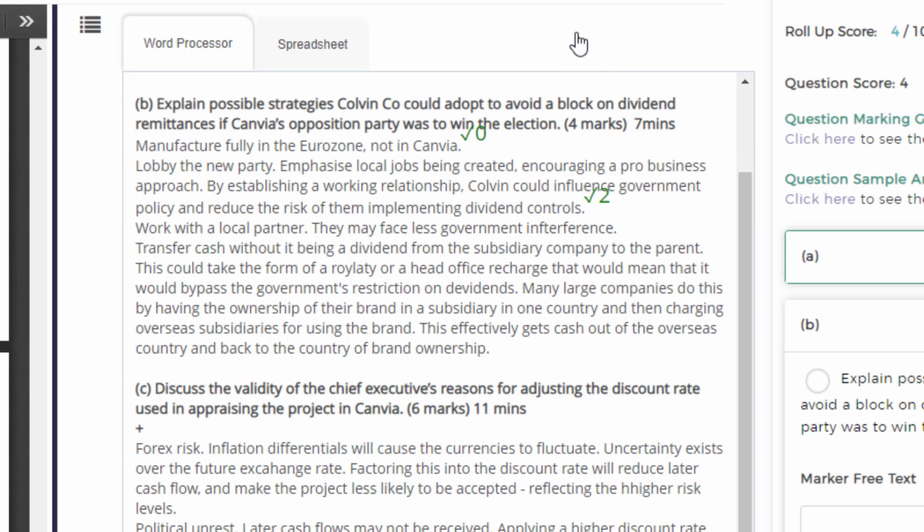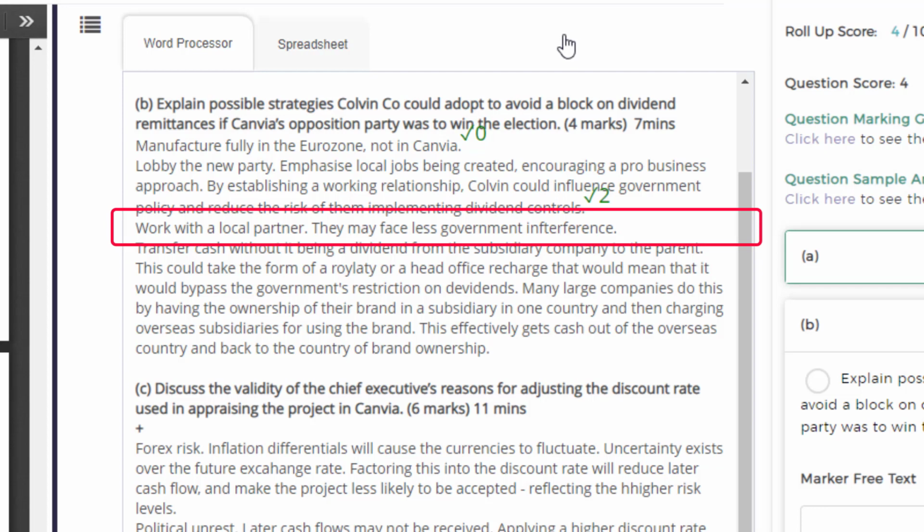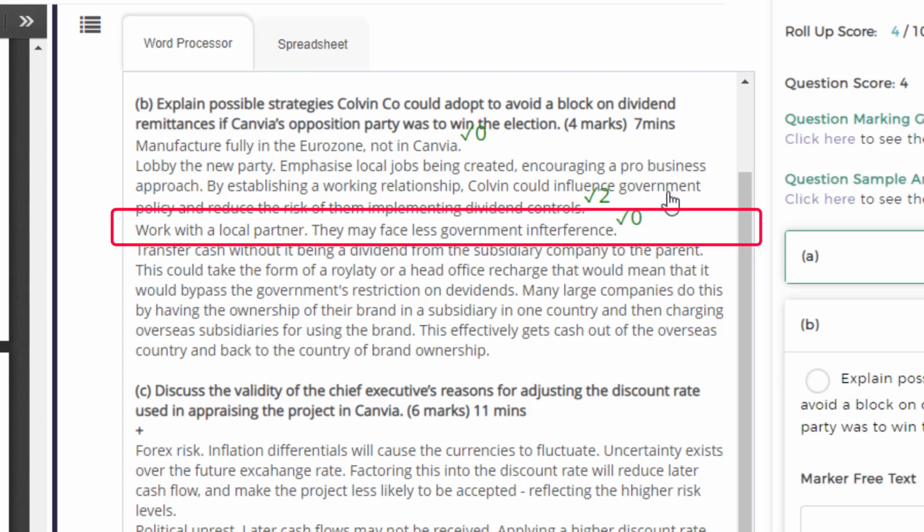What about the third point? Work with a local partner. They may face less government interference. What did you think of that one? I do think it's a decent strategy for the company to follow, but that's not going to stop the government from blocking any remittances. I'm still going to have to send some money back to my home country. So I don't think this one would work. So I'm going to give that 0. Also, it hasn't been developed enough.